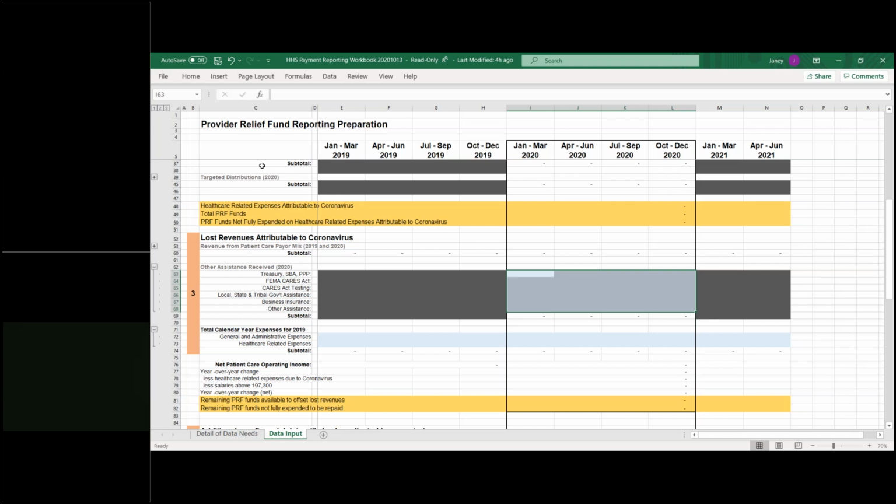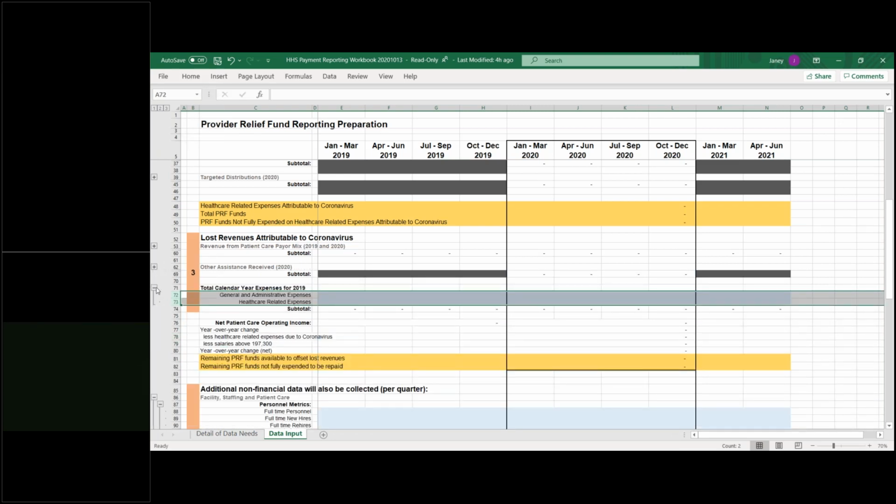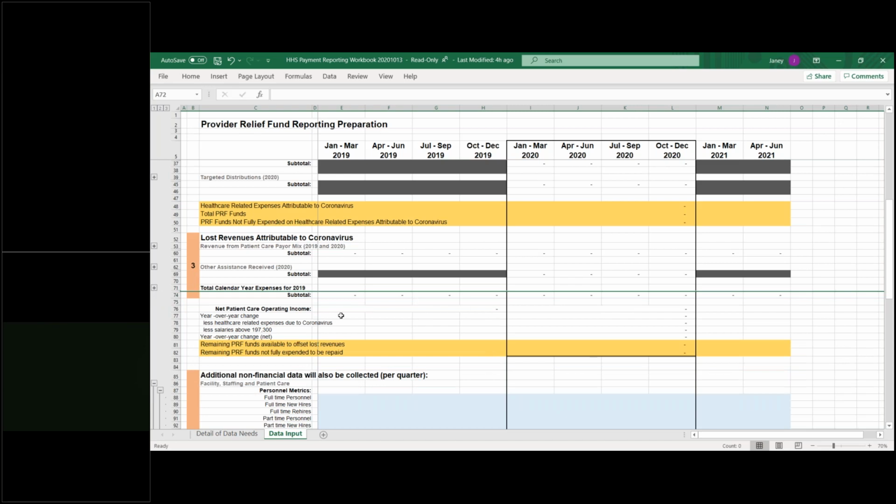And then while we have our total coronavirus administrative and healthcare related expenses above, we're actually asking for the gross expenses for the system or for the entity for each of these periods as well. So moving down, these are calculations that I've put in here, so you shouldn't actually enter information here.